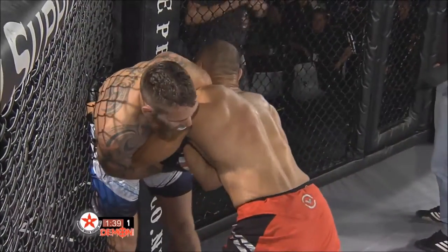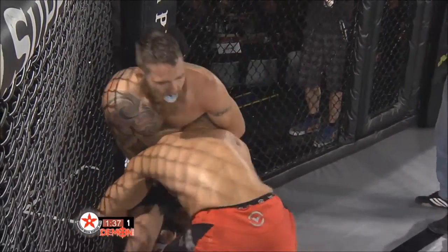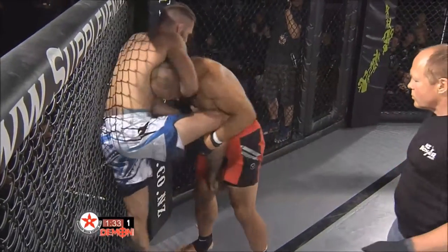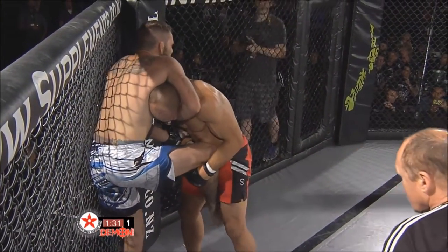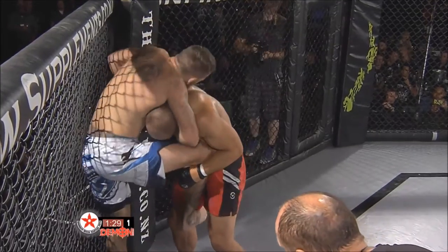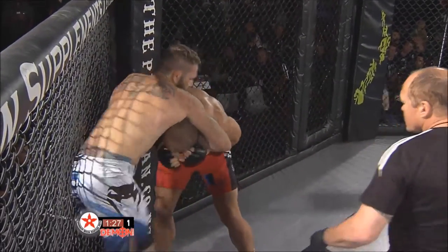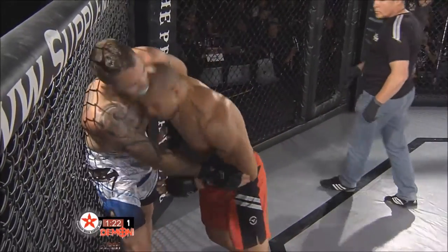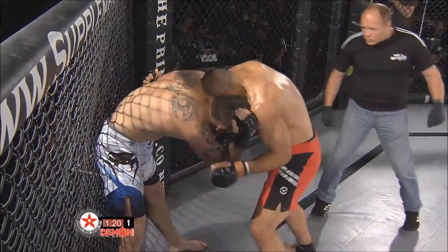Arthur's got double underhooks. He's looking for them. You can see him swimming for it. Dan's going for that guillotine. Arthur's aware of it, and he's got that single leg up. Let's see, can Dan? Arthur must be careful. Dan can sink it from there. He's got a vicious, vicious guillotine, and Arthur eats a knee just for his effort to try to be there. Very, very good from Dan Digby.